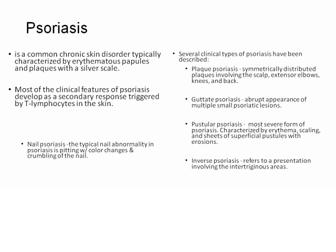Other clinical features, you have different types. You have plaque psoriasis, which is symmetrical distribution plaques that involve the scalp, extensor elbows, knees, and back. You have guttate psoriasis, which is an abrupt appearance of multiple small psoriatic lesions. They almost look like drops, teardrops or raindrops, and usually that follows a viral infection. Pustular psoriasis is the most severe form, characterized by redness, scaling, and sheets of superficial pustules with erosions.